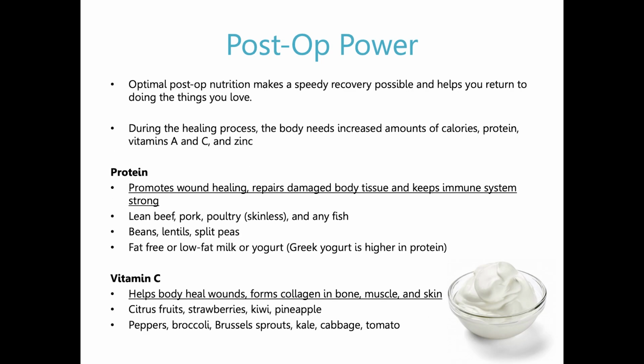So after your procedure, we want to make sure that we are fueling your body to get you back on your feet as quickly as you can. Nutrition is going to be a really important part of that. So again, we're going to talk about some components that can help you get on your feet as quickly as possible. Protein, once again, is going to be really important. As we discussed, it promotes wound healing. It also helps to repair the damaged body tissues and keep your immune system strong. And it's going to come from those sources that we previously discussed, both animal and plant-based proteins.